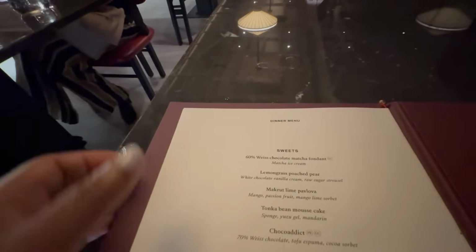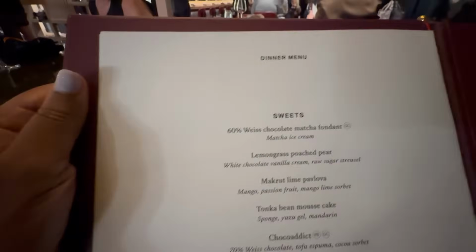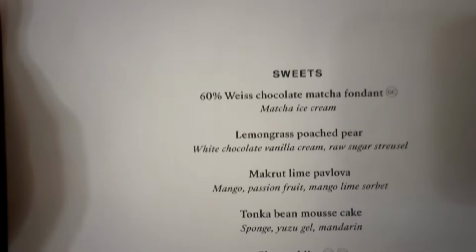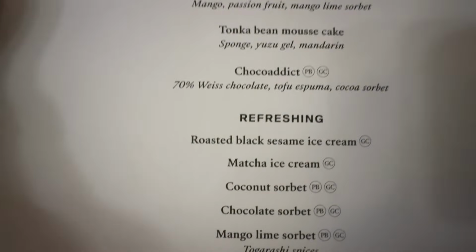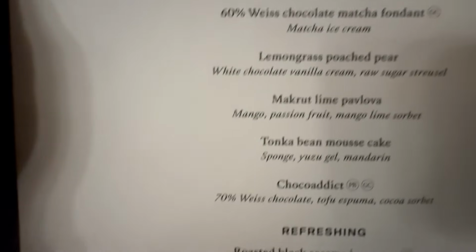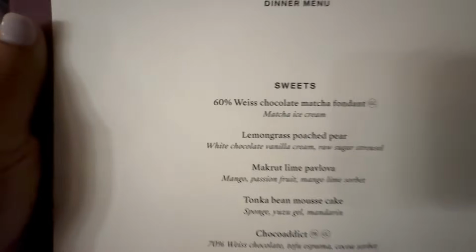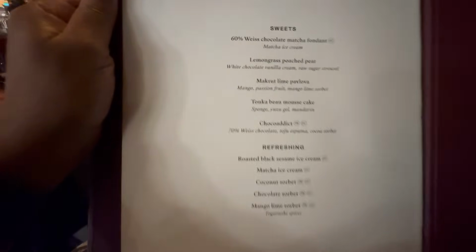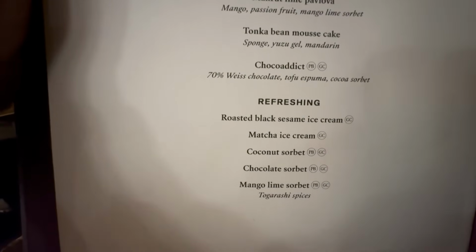I am too stuffed for dessert, but if you want to see what's for dessert, here you go. This is the desserts menu. Now the lemongrass poached pear is not marked as gluten conscious, but they can remove the raw sugar streusel, which makes it not gluten free. But yes, those are your choices if you want to have dessert.